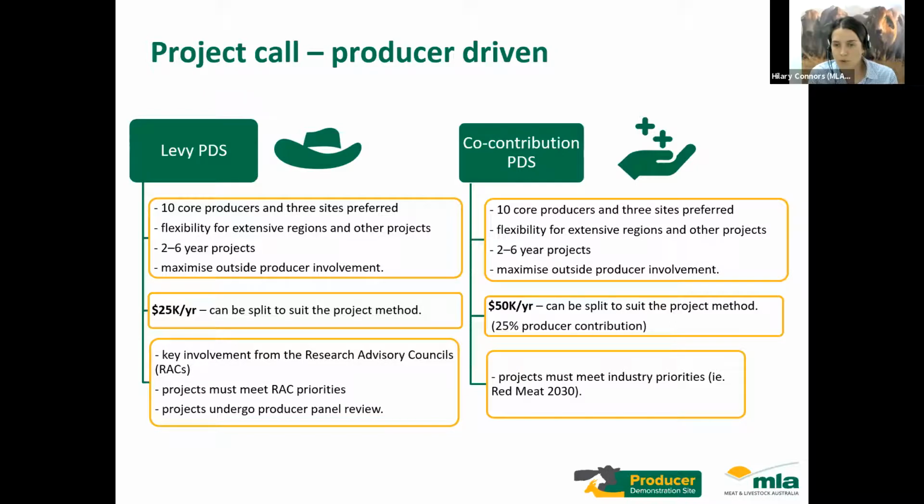Co-contributor projects need to address industry priorities. So that's the Red Meat 2030 strategic plan and also the MLA 2025 strategy. So just keep that in mind if you are looking at the co-contributor model.